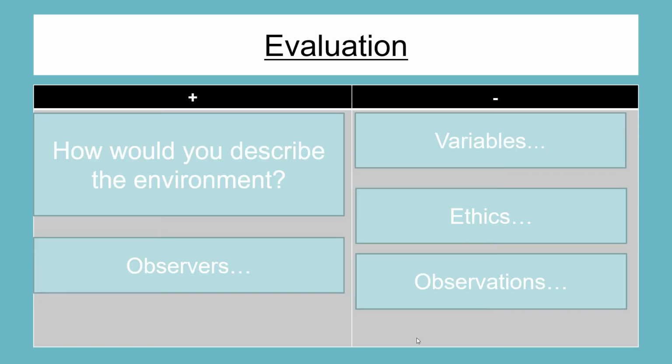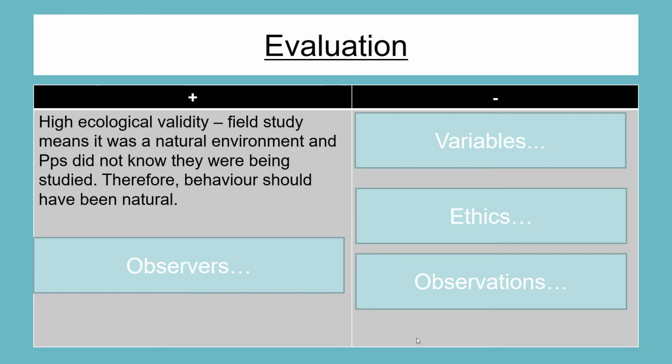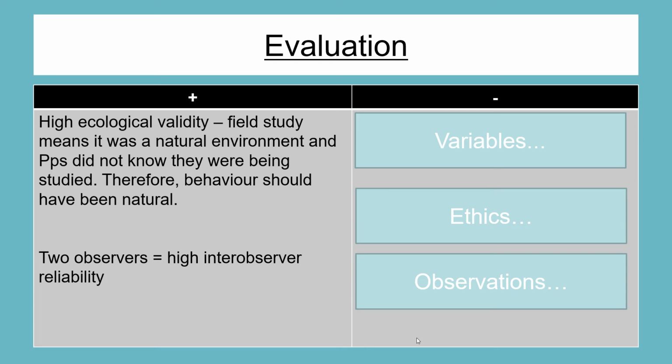So when it comes to evaluating this study, what can we say? Well, it's quite a lot actually. If we consider the fact that it was a field experiment, that's a natural setting but highly controlled independent variables, it allows us to really evaluate this really easily. So a natural environment means we have high ecological validity. Being a field study, we get a natural setting, and the participants didn't know that this was a study and that it was happening. So all the behaviour should have been really natural, so we should be able to trust the reactions of the participants. Also, having 2 observers is really good. It gives us high inter-observer reliability.